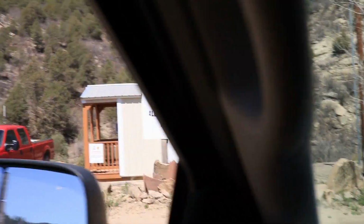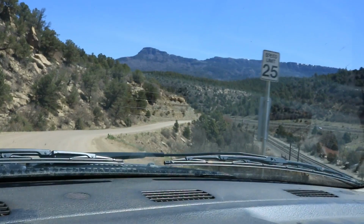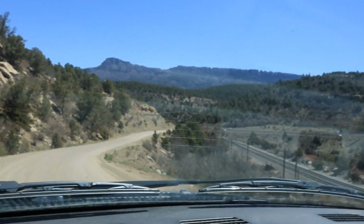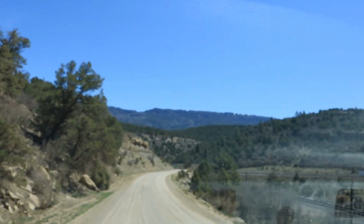Okay, so we just made it to the entrance. They've got a little, I don't know if they have somebody there to watch to see who comes in or not. There's Fisher's Peak up above us here. On top of that is Raton State Park, or actually, no. The other Raton State Park doesn't, yeah, it does. It makes it up over that side.